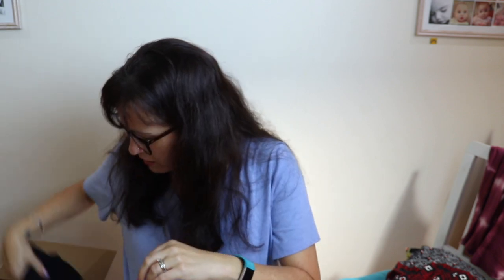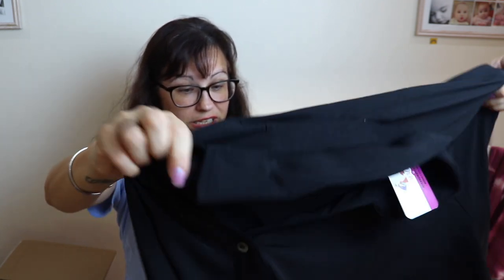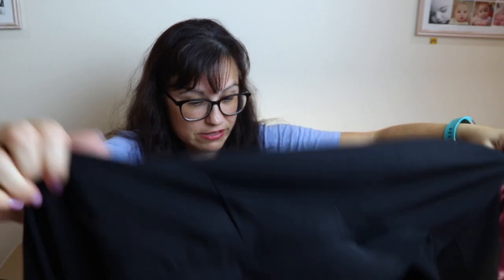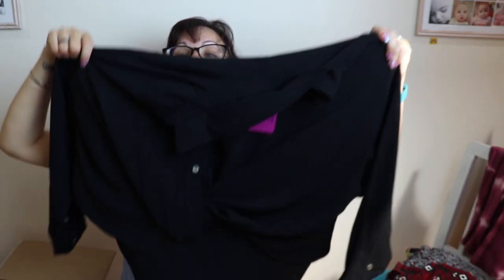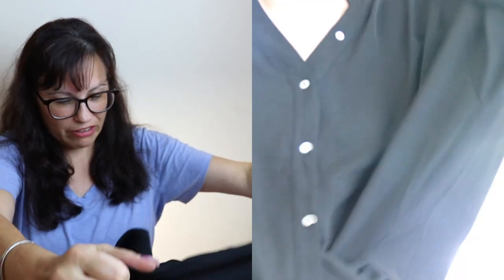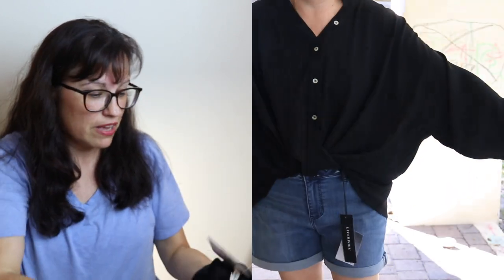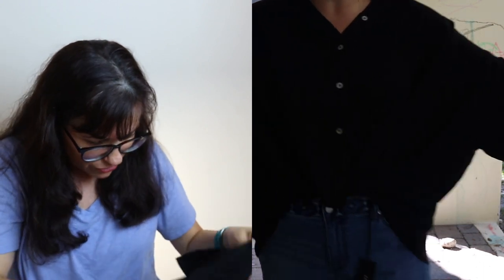Alright. Next, this top. I don't even know what to say about this. This is a Gilli, size large. I like oversized stuff, but this is like legit oversized. It is really oversized. And it comes up really high in the front. It's like, you can't raise your arms.